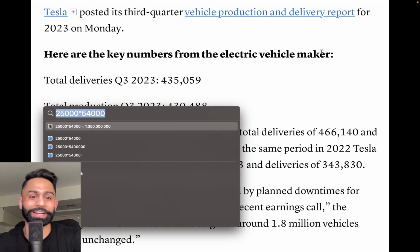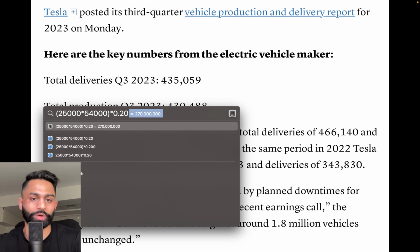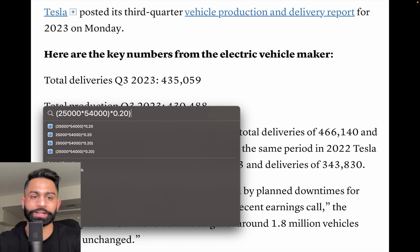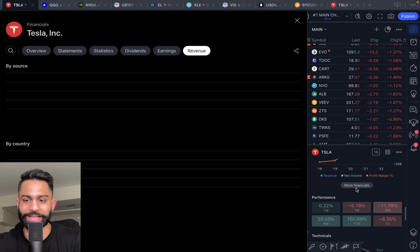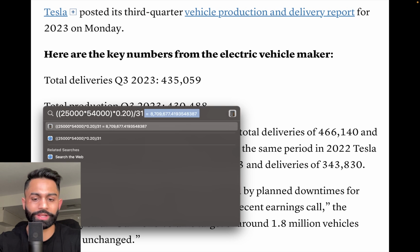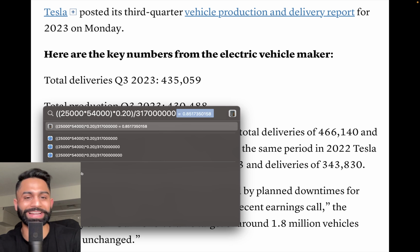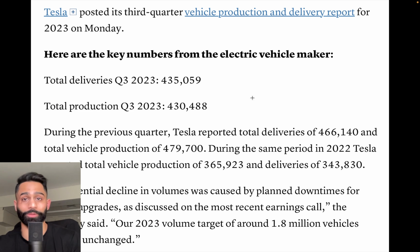$1.35 billion in revenue. And then if you take this number and multiply it by, let's say, 20%, that's $270 million, right? Now divide that by the number of shares outstanding, which is 3.17 billion. So 270 million divided by 3,170,000,000, that's going to be about 8 cents. Almost a 9 cent effect that this delivery miss against Wall Street expectations is going to have.